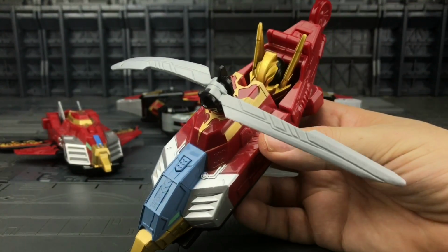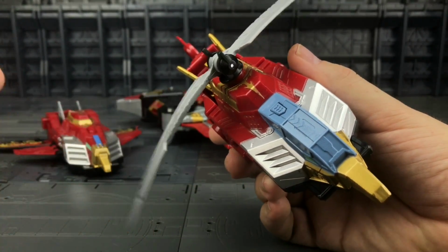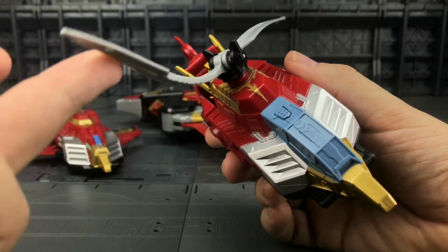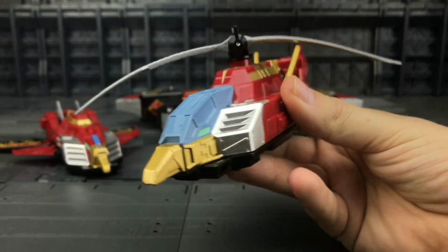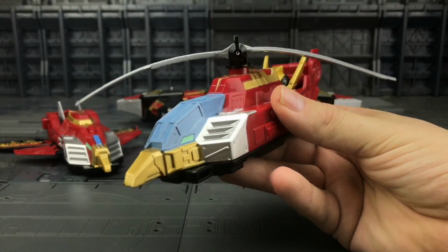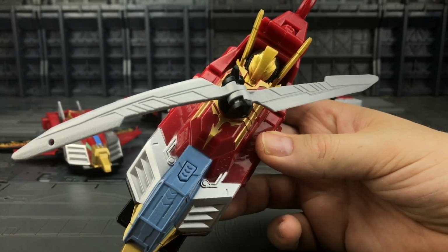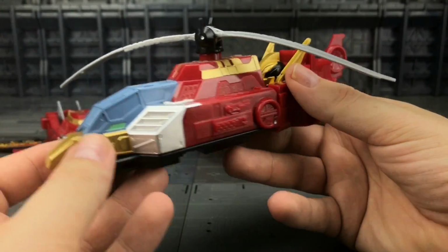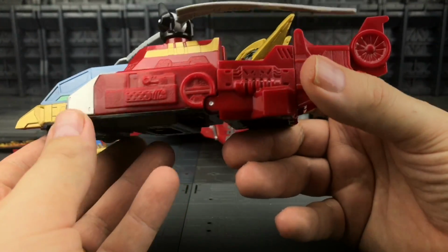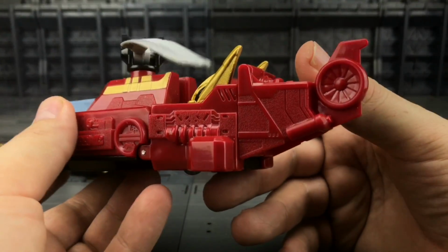Taking a look at the Chopper first, as you can see it is so hot in my studio at the moment that the rubbery plastic blades have drooped. I don't normally have this problem, it's just the heat, honest. Other than the droopy propellers, we do have some nice detailing on there, nice blue and gold contrast. We've got the visible head syndrome, which we seem to get with most of these.